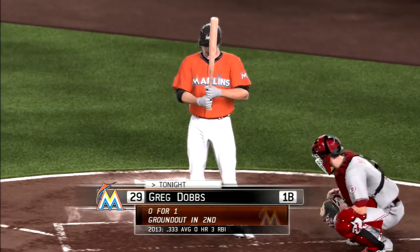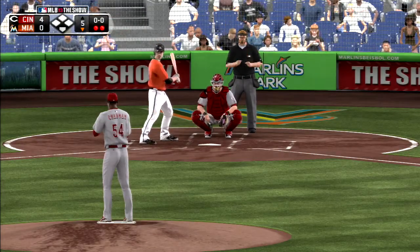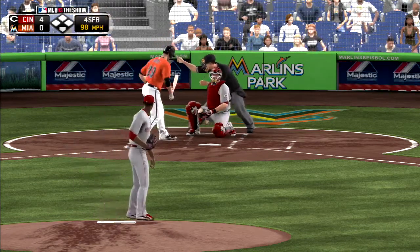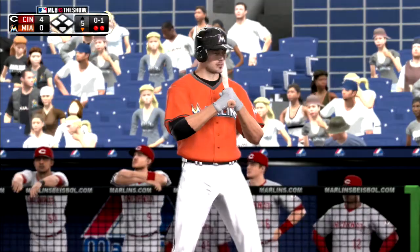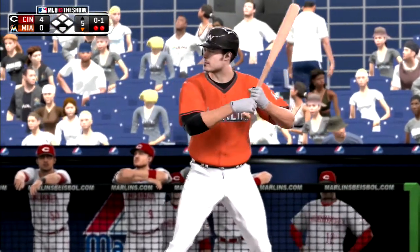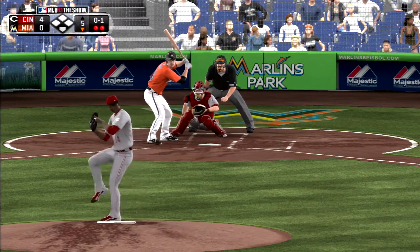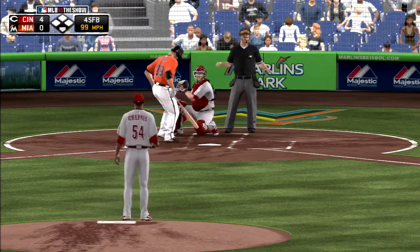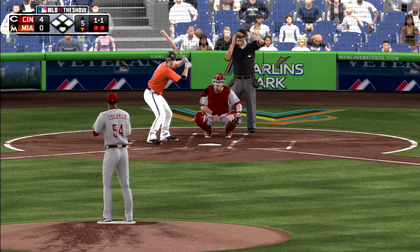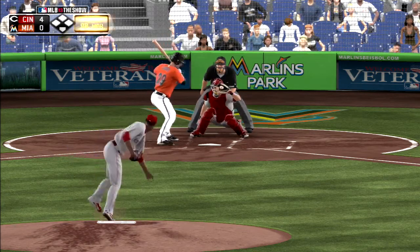Greg Dobbs will stand in. He grounded out his first time. First pitch to him. And a fairly generous strike call there on a pitch that looked off the plate. It's strike 1. Ball 1. Up high, 2-1 now.